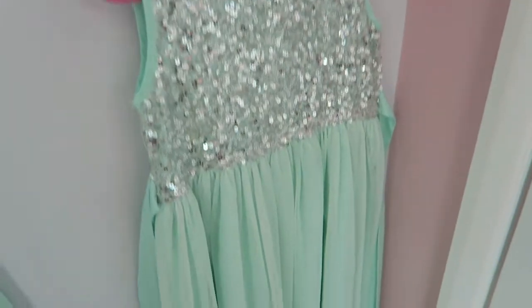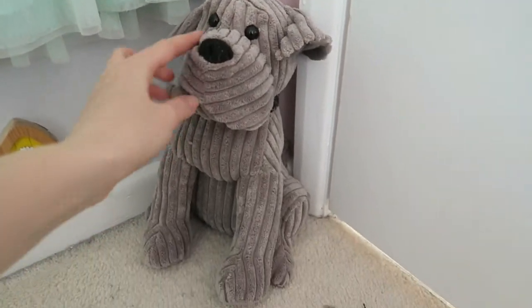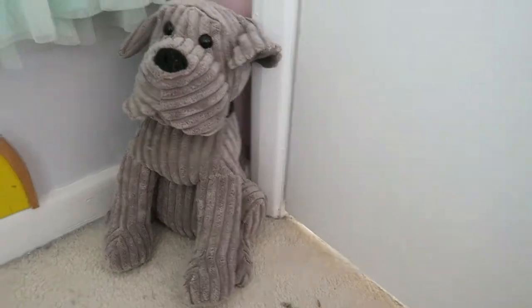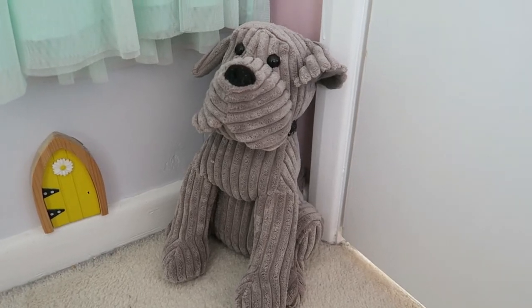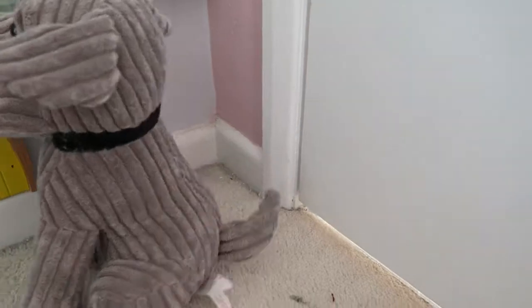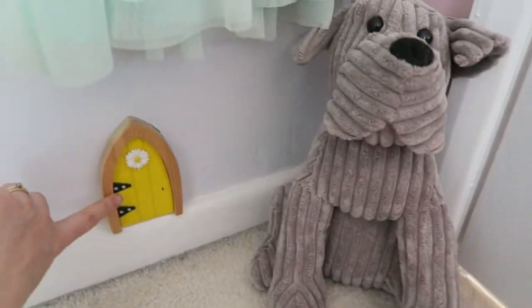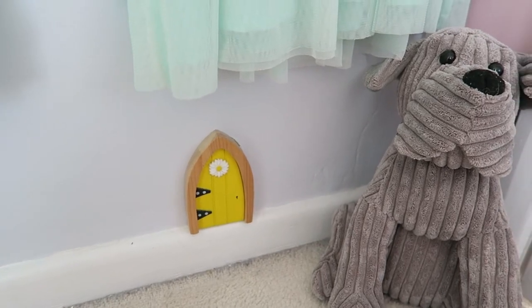And in the corner is this little fellow from Hetty and Betty. They absolutely adore him. He's a doorstop. And you wouldn't think the little kids would love a doorstop so much, but look at him, isn't he lovely? So he's gone down really well. And their little fairy door here.